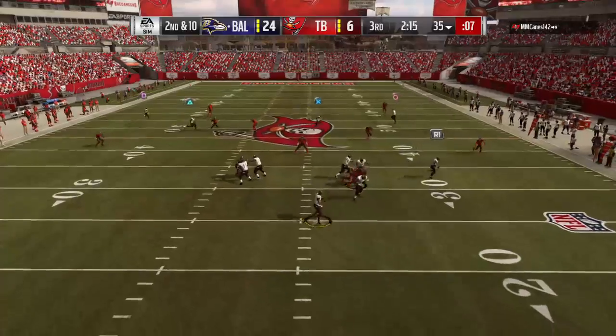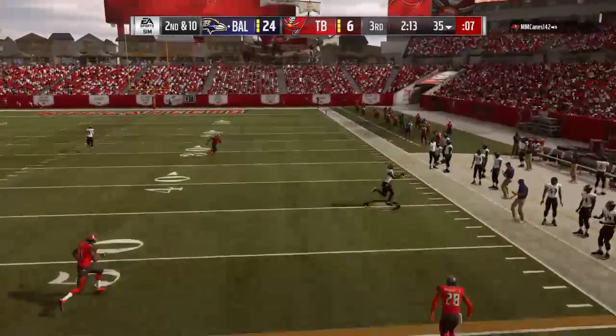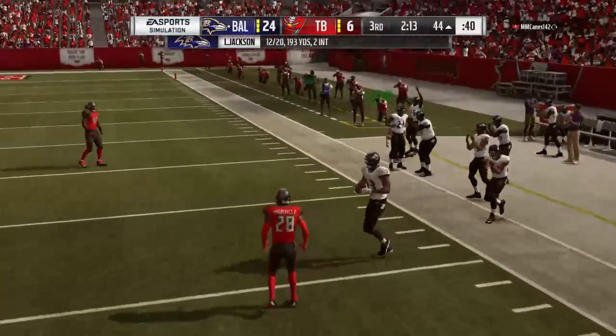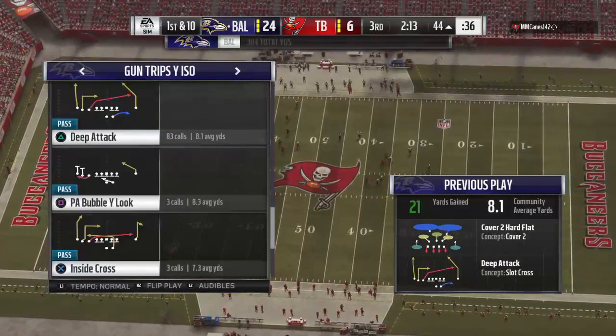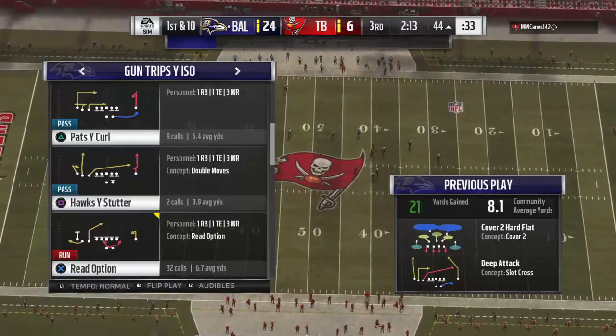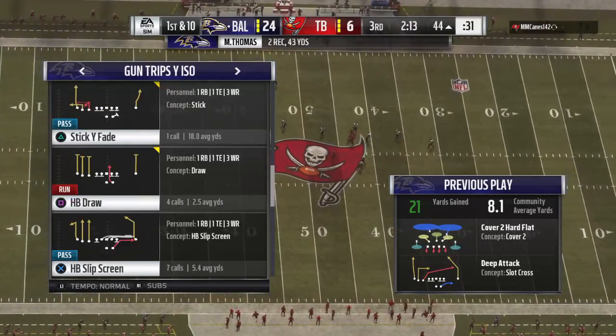2nd and 10. Here's Jackson again. On the crossing route, complete. That's Thomas. And he gets us to the other side of midfield across the 45 before going out. And a nice gain of 21 yards.